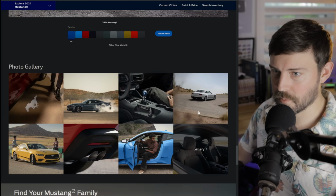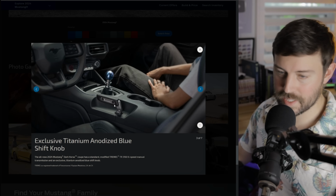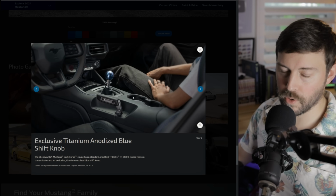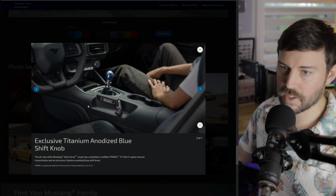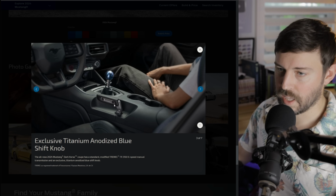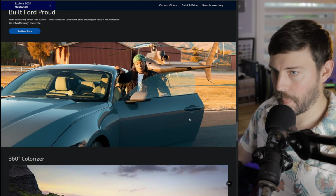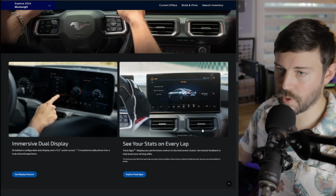All right, why is my Mustang blacked out? There we go. Mustang can come with a manual with a turbo 4-cylinder or the beautiful 5-liter V8. Look at this awesome shifter, traditional parking brake here. And yes, long live the pony car and the amazing 6-speed manual that can come in it.